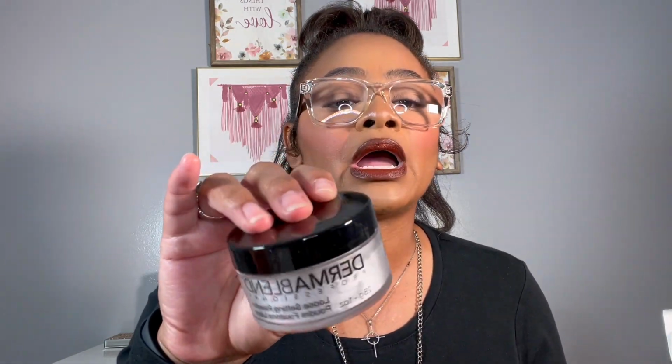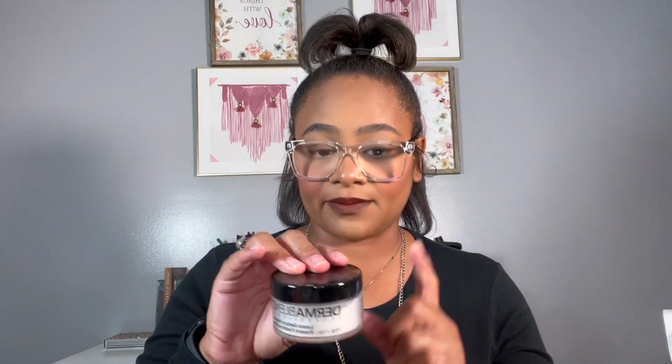And the last purchase on the third bag is the Dermablend Translucent Powder in Original. You guys, I've been seeing this on TikTok. I purchased it before in the past, and I don't know if I wasn't applying it correctly, but it didn't work for me at that time. But you guys, I am ready to try her out. I'm going to use her mostly just for baking, not for setting, but to bake.